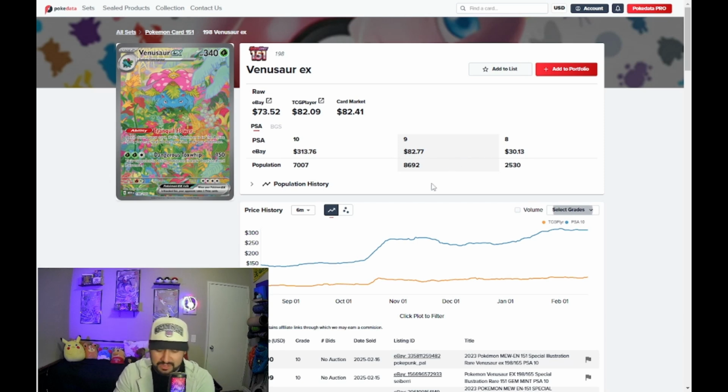And that's a gem rate of 38%. So a really low gem rate, and you could see how that's playing out in the PSA 10 slab. In January, this PSA 10 was selling for $260, and now it's starting to sell for $313. So from $250 to $330, that's only about what, like a $60 gain in the past month.